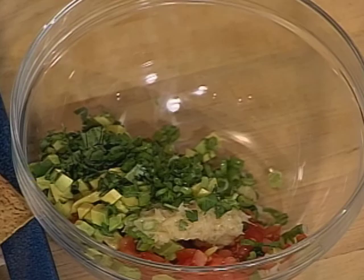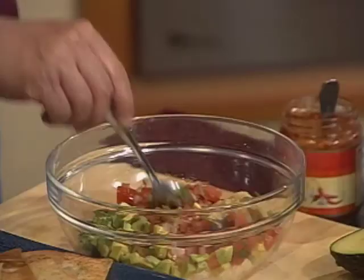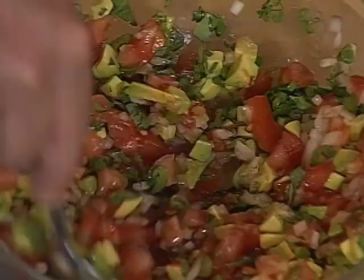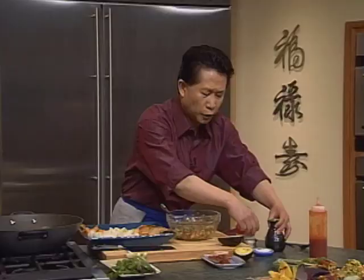My version, Chinese style. Chili garlic sauce, lime juice. You like sake? This is for you. Sake, and a tiny bit of pepper, tiny bit of salt. Mix them all up. Now look at this. You should make this way ahead of time and put it in the fridge. This way, you can prepare a lot of things at the same time.